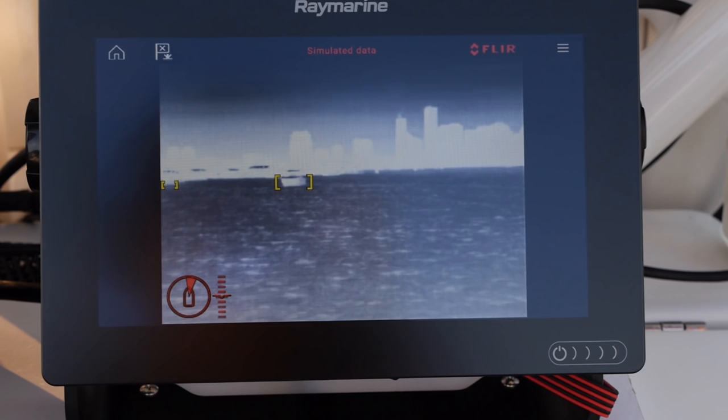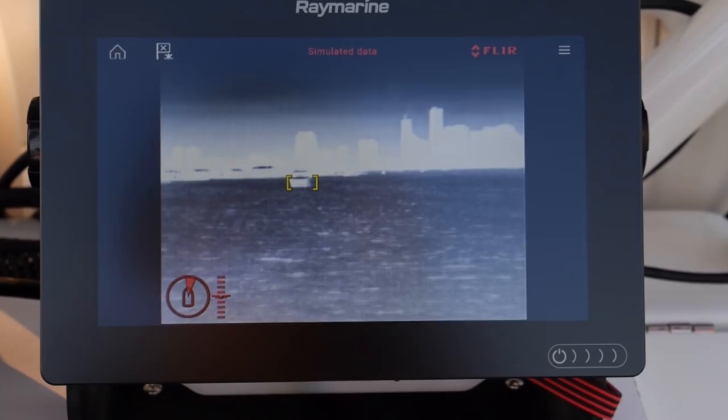It even works when you're not looking at the thermal camera. You could be looking at the fish finder or the chart, and if it sees something, it'll pop an alert up through the system to let you know. These are prototypes of the Axiom, but they will be in the stores in a few short months, so by the time you see this video, in all likelihood, they'll be on the market and readily available.